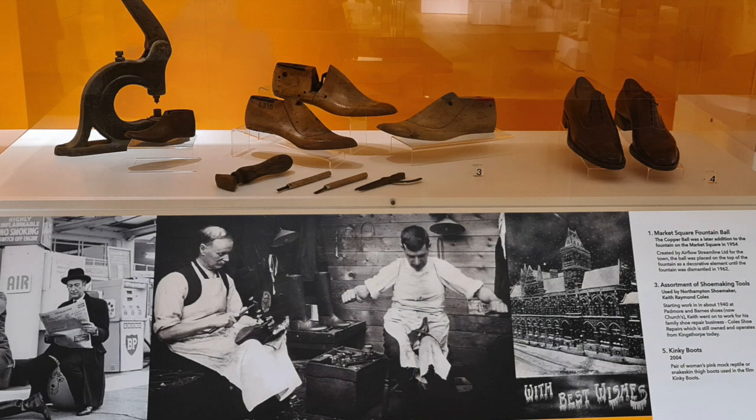If you logically go around the gallery, you would get to the making section, which looks at how shoes are made with an emphasis on Northampton factory making, and there's a short film that gives the general visitor a little highlight about how a Northampton shoe is made.